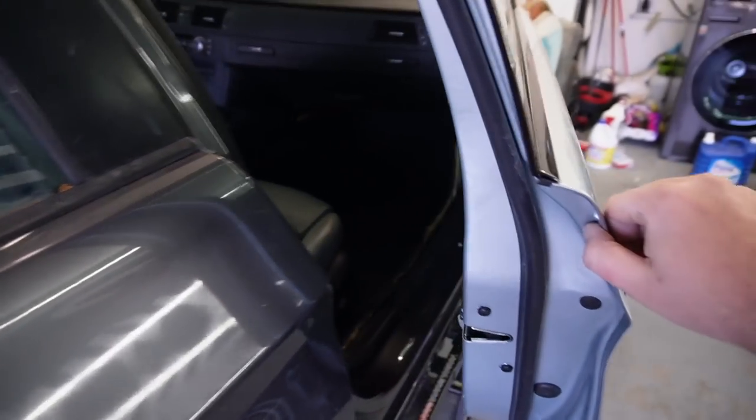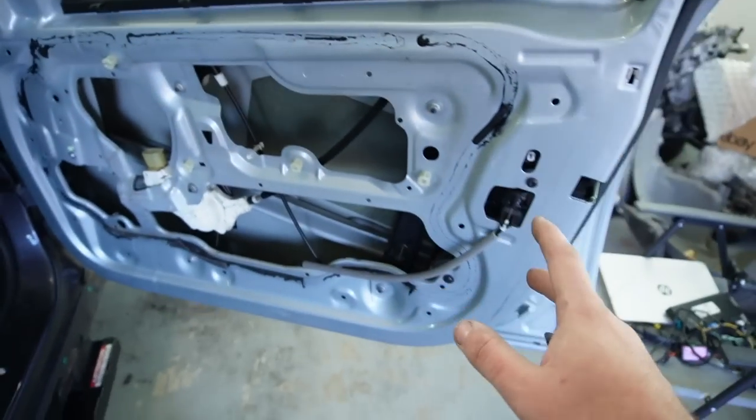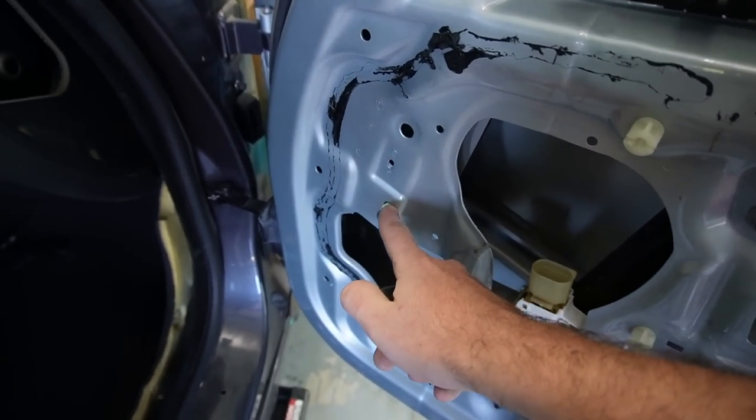Oh, wait. I just remembered we have one more crash sensor right over here on the door. So we do need to reassemble this entire door first. Oh my Lord, so much assembling is necessary, but I want to do this because I know 100% for sure that needs to be plugged in.